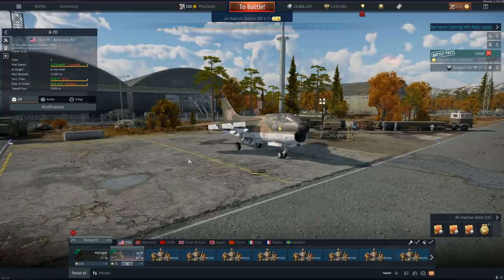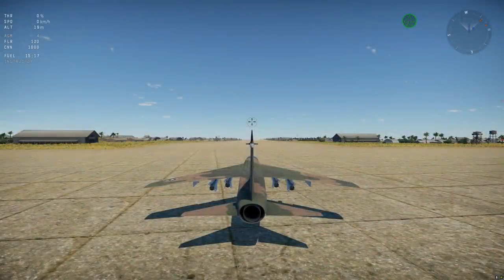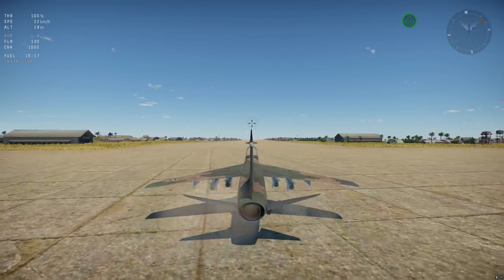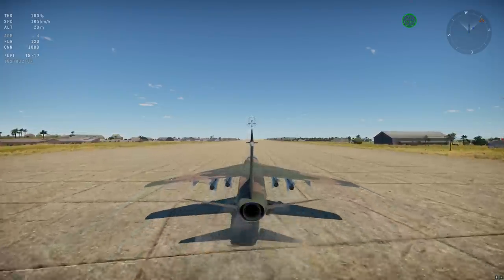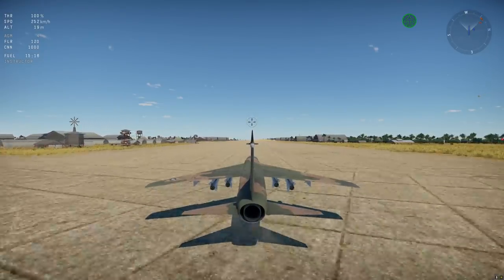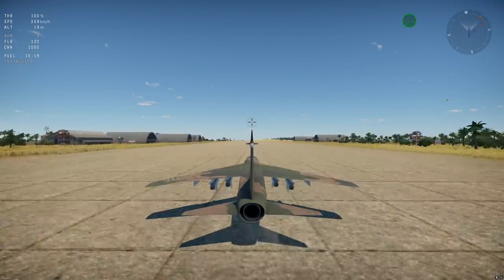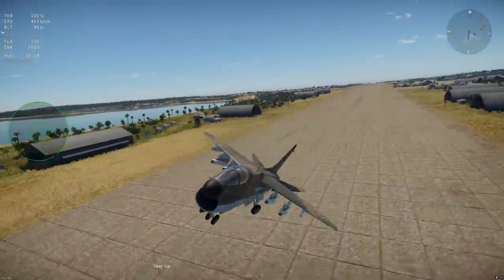Okay, so this isn't a new aircraft, but it's a new weapon system that we have to look at. This is the Kapar's worst nightmare. So what this is, a Raytheon AGM Maverick, which is an air-to-surface lock-on fire-and-forget missile. Think of it like a fire-and-forget bullpup that has some ridiculous qualities.